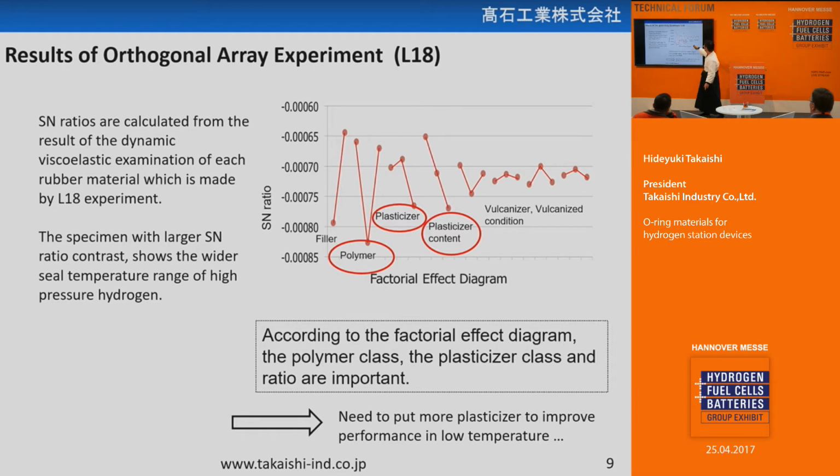This is the horizontal axis, and this is the vertical axis. This shows the SN ratio, which is calculated from the results of the dynamic viscoelastic examination. According to this diagram, we found which factors are important and what we should do. We made a guidance.